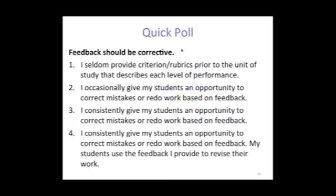Another quick poll. One of the recommendations that you're going to see is feedback should be corrective. Again, this is from one of the rubrics in the Handbook for Classroom Instruction That Works. I would like you to respond on 1 through 4. 1: I seldom provide criteria rubrics prior to the unit of study that describe each level of performance.